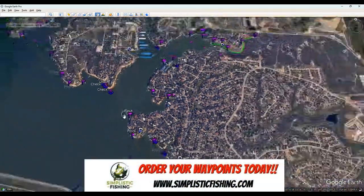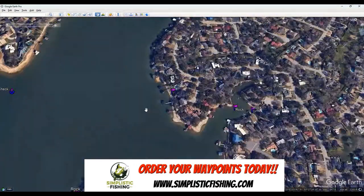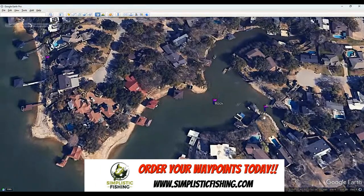So let me back out, kind of show you guys where I'm at. All we've done is gone through that pocket. We're gonna keep moving on up here. See what else we can find up here. We do have some rock off these points. Some really good rock back in here. So if you're fishing back and you're pretty far back in there, some pretty good rock back in there.